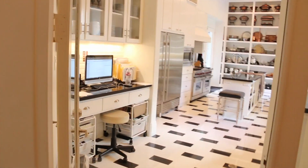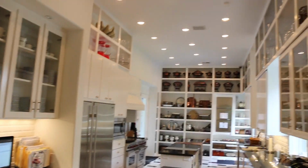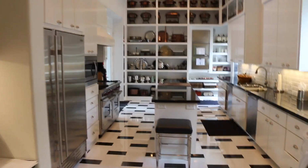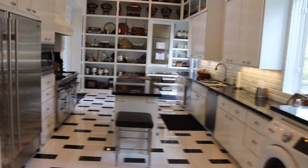Then of course we go back here, and this is what I call my dirty kitchen. There's a phone ringing. Anyways, this is the catering kitchen. This is what I call my dirty kitchen because this is where I work. This is where we cook a lot. This is where the caterers always come when we're entertaining. So that's the catering kitchen, another great piece of art.